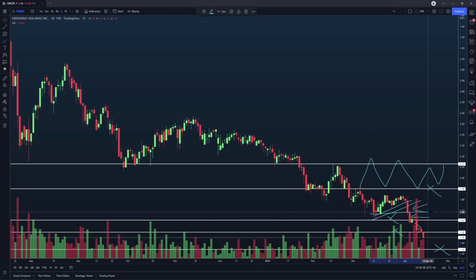Okay, so what I want to see from here, at the very least, is ma-reclaim natin tong mga previous lows na to, mga extreme lows. If we can come back and trade above 1.7 again, then that might be an indication na we're ready to go back dito sa 1.9.